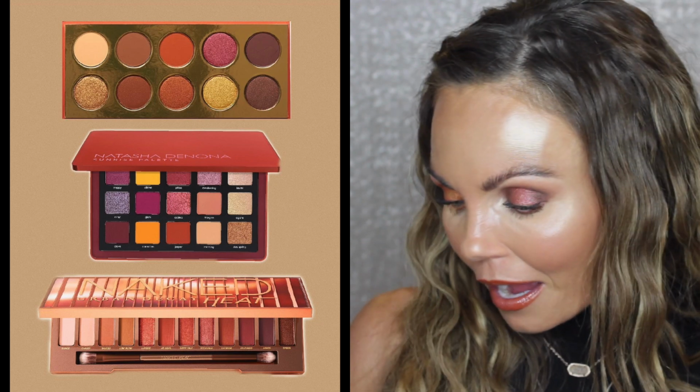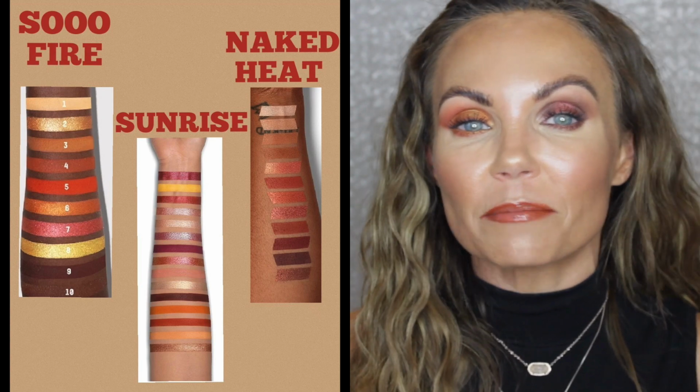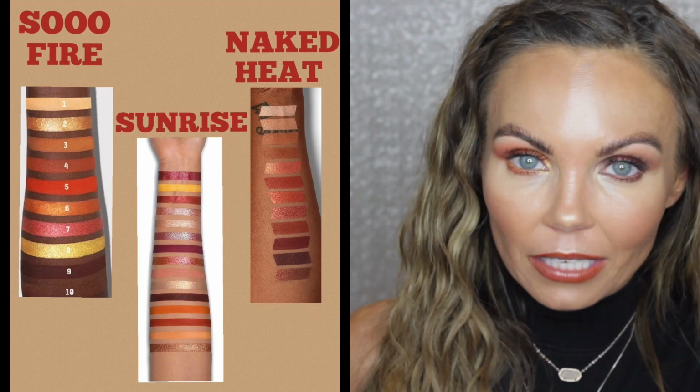This one, I like it. I do feel like it's for those days where you're wanting to spice things up a little bit, but I like the palette. I don't regret buying it. I will say, if you have the Natasha Denona Sunrise palette, the Urban Decay Naked Heat palette, and the Born to Run, I don't really feel like you need this palette because you have some similar shades in those palettes. So this one is not unique in any way, in my opinion.